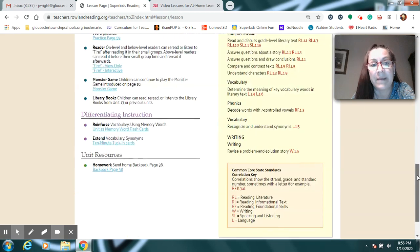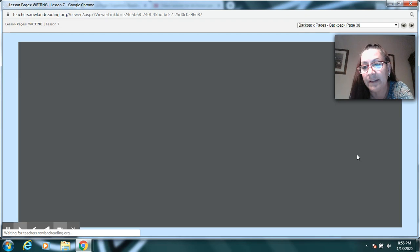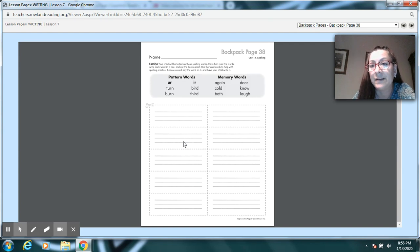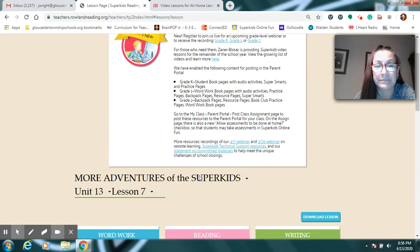Now your other backpack page for today is this one, page 38, and it's just your spelling flashcards. And you might be asking, well, how am I supposed to remember which ones had the IR and which ones had the UR and so on? If I were you, I would just try to color code them. Make everything with a UR yellow, make everything with an IR orange. Do something like that, color the cards different colors, and that will help you remember. Okay? So those are the directions for our homework pages.